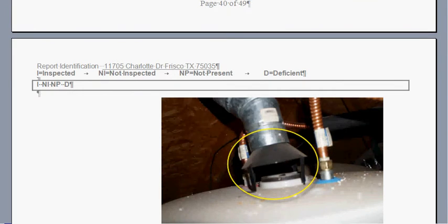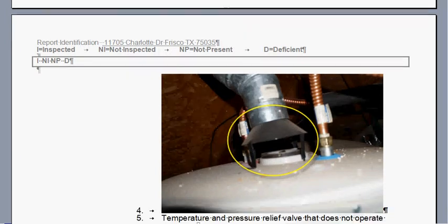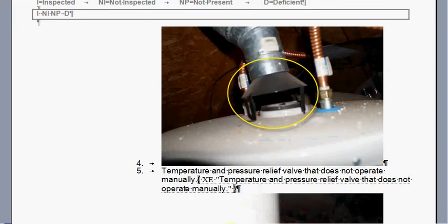This is the vent hood on the water heater itself. It's incorrectly installed. It's loose. It can move. It's actually moved out of square. Still functioning okay at the moment, but that needs to be fixed, because if you get combustion gases in the attic, they can contain carbon monoxide. Well, of course, that's deadly.